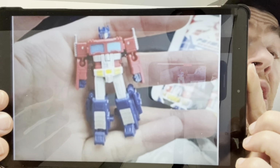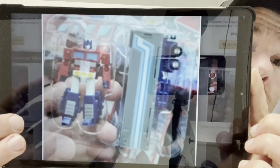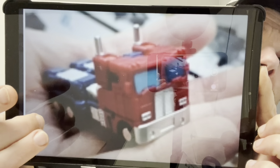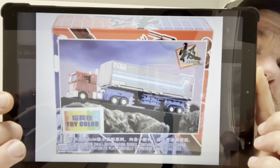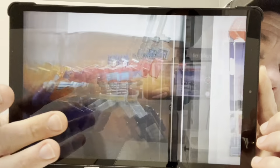This guy is smaller than Legend scale. He's about as big as you're going to see in a second. There's the full package, as I mentioned, all of it packed together. He's about the same size as the Micromasters. There it is. See, toy colours, that's what they're going for. It's the darker blue, and slightly darker red, obviously, than his appearance in the G1 cartoon.